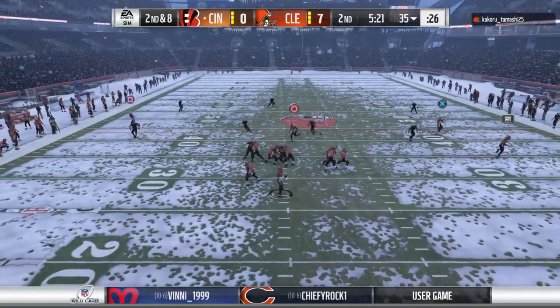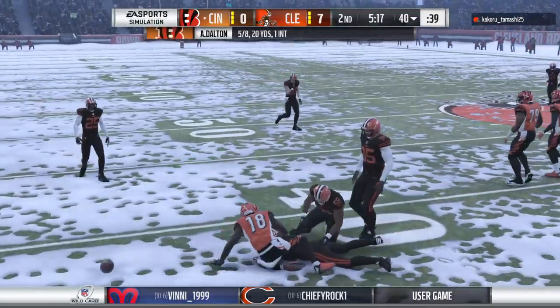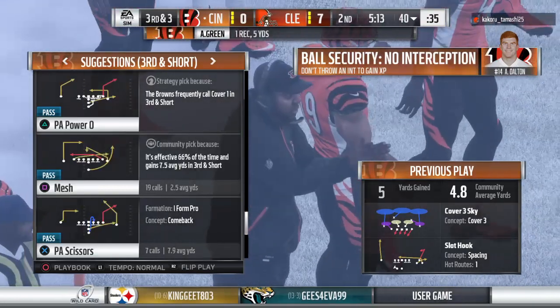To throw on second down. Dalton. Green with a catch left side. And he'll bring it up here to right at the 40-yard line. That catch good for 5.